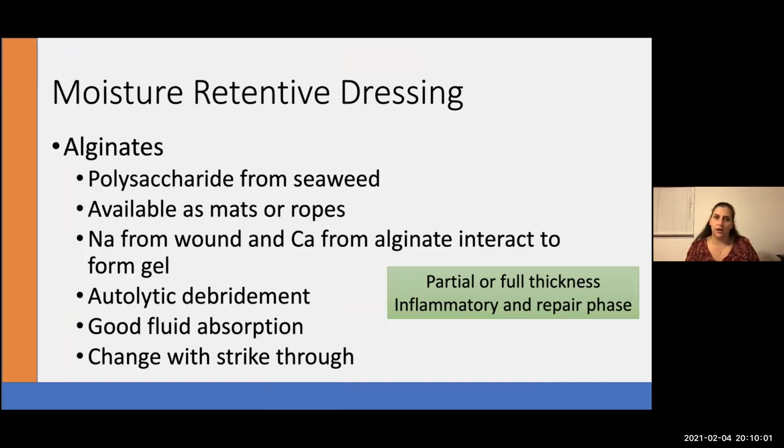And so again, you saw an alginate. I like these when wounds are in the inflammatory phase and the early repair phase. I use a lot of alginates. It's made from seaweed. You can get it in a mat. They do make it in ropes, but mostly I just buy the bigger mats. The fluid from the wound comes into that mat and turns it into a gel, and it helps the body's autolytic debridement. It has really good fluid absorption and you change it when you have strike through. So with any sort of moisture retentive dressing or the moist wound healing process, you change these when you need to, based on how effusive they are.